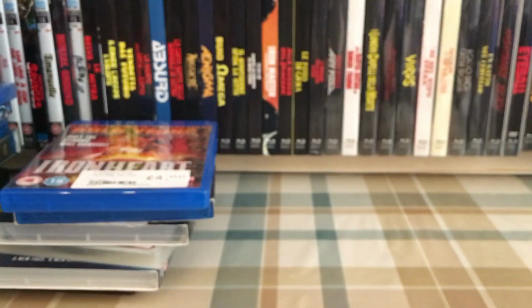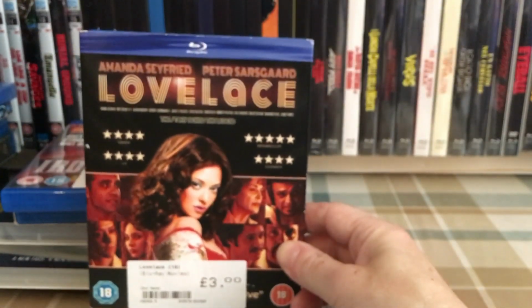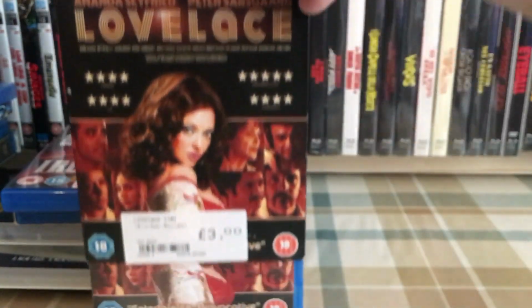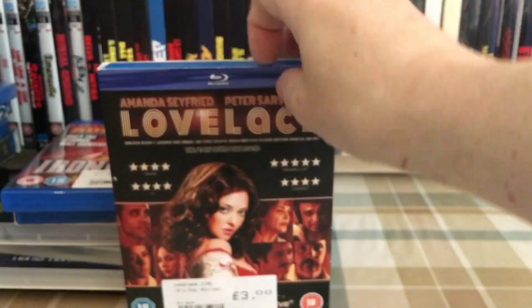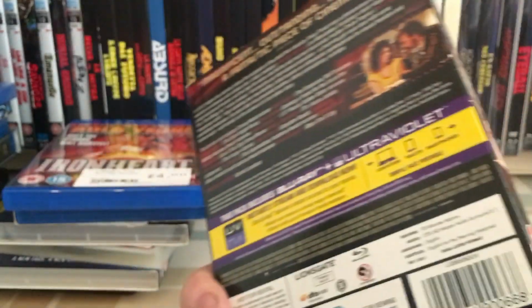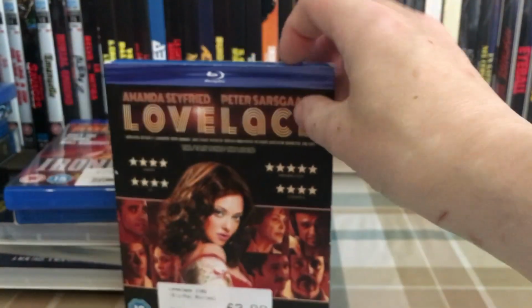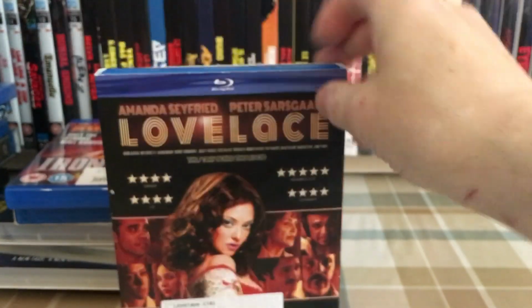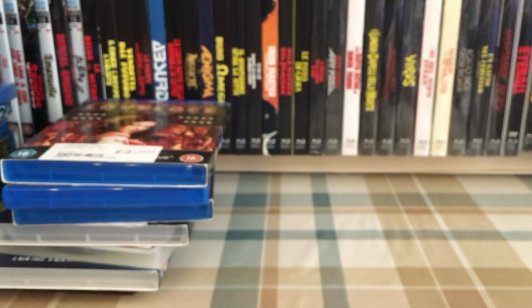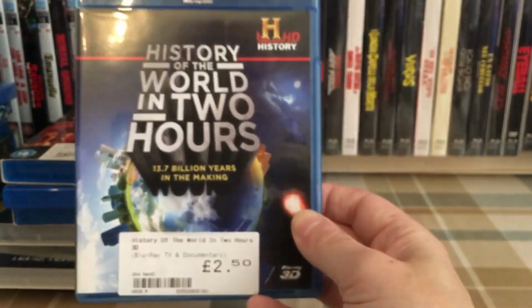Pop that away. Next one I got was Lovelace with Amanda Seyfried. I haven't seen this yet, but I do like Amanda Seyfried. She's very nice. So yeah, we'll give that a go. There's no digital copy in that one, unfortunately, but I almost never see this with the slipcover. It's the first time I've seen it, on eBay a couple of times. Quite expensive with the slipcover. And then finally, for that particular batch, The History of the World in 2 Hours in 3D.